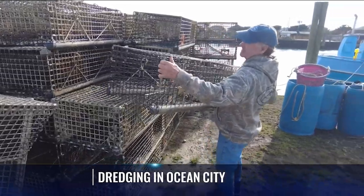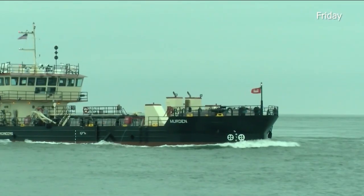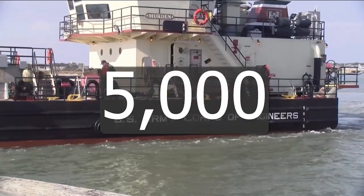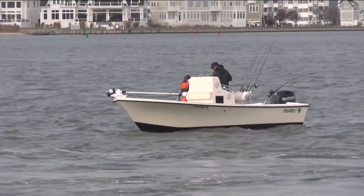Local fisherman Kerry Harrington says the harbor is just too shallow. If you get stuck on a bar, it's a lot of strain on a boat when you've got 50,000 pounds of fish in the hold. On Friday, Dredge Murden officially began work near the West Ocean City harbor. The Army Corps of Engineers plans to remove about 5,000 cubic yards of sand and debris from the area, making it deeper and safer for boaters.